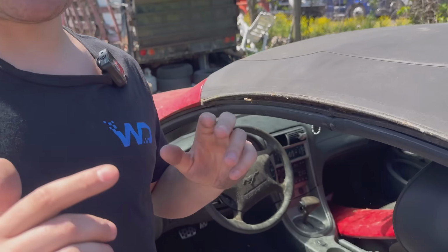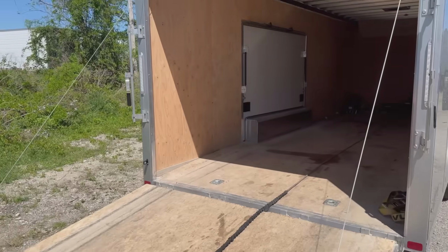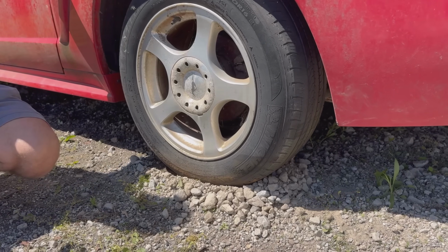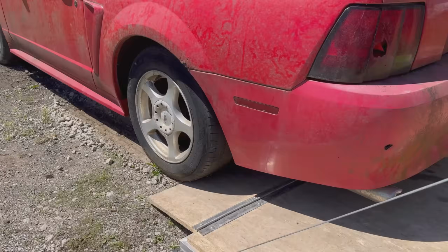All right, I just got the Mustang in neutral. I don't wanna sit in this thing. It's super gross, but we're about to start pulling it in. We'll see if these tires unlock, but you never know. I don't think we're gonna be so lucky. It's not rolling, Mike.